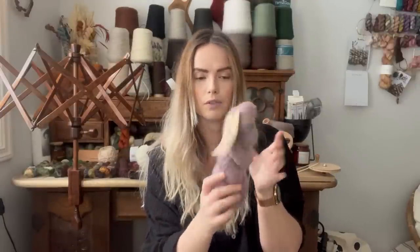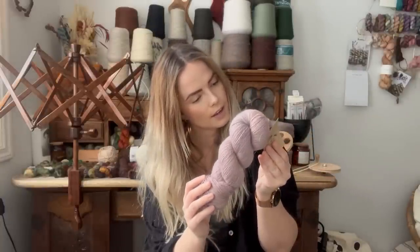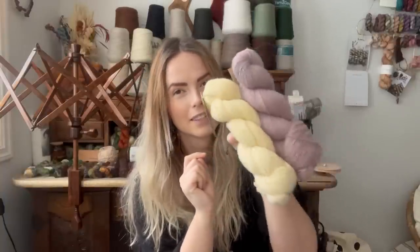This is from Jule from Wollenswein. This is the Romney again. And this is the lavender colorway. So maybe I might have gotten this to use as a contrasting heel, cuffs and toes for this. I feel like that's something I would do.